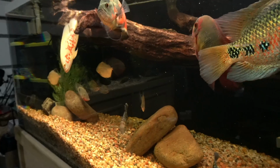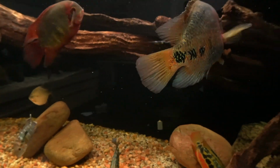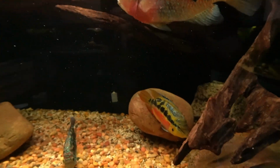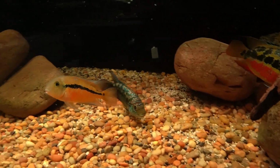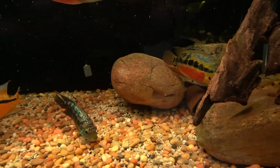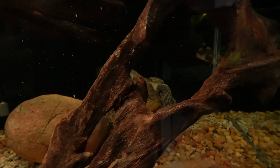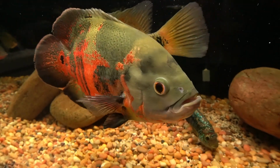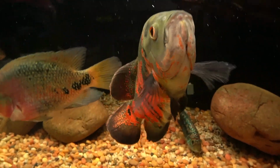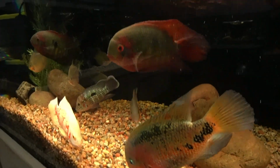So that's it, my friends. Thank you so much for coming along with me on this long journey. And even though I complain about the mess in here, which is no one's fault except my own, I'm having a heck of a lot of fun with this fish room and a heck of a lot of fun with these fish. And I'm really enjoying the interaction with all of you. And that makes it really all worthwhile.